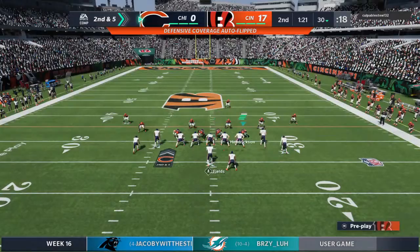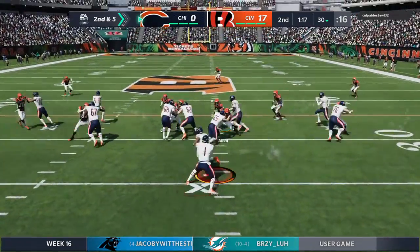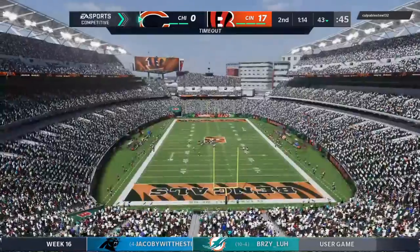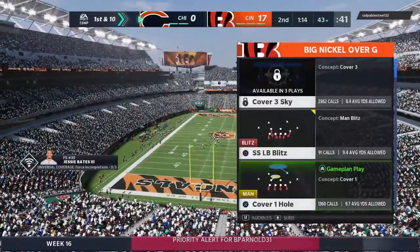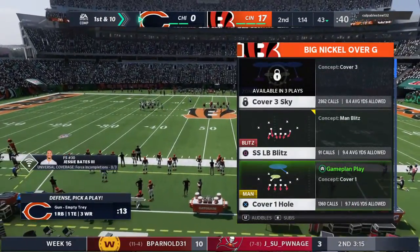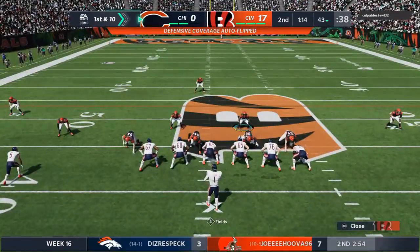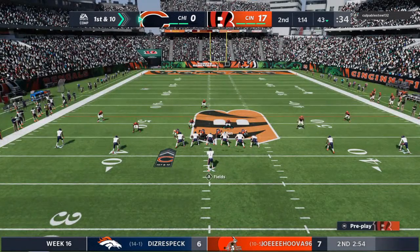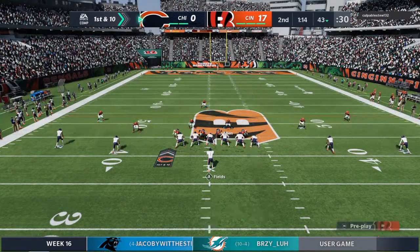Ball on the 30. They'll come up with a 2nd and 5. From the shotgun now, here's an inside give. And they get him down, but not before he takes it across the 40-yard line. Now the Bears going to call the first of their timeouts as they'll head to the sideline and talk over what to do next. 1st and 10 here. You know, if they could just get 3 out of this, there's something about narrowing it to a 2-score game at half that makes it feel like much less of an obstacle.